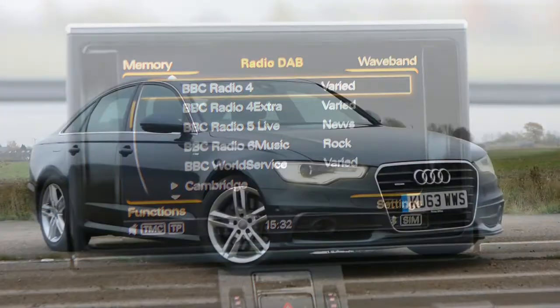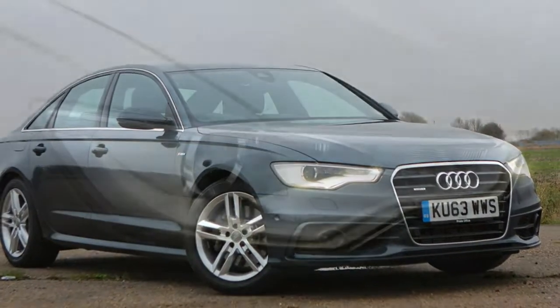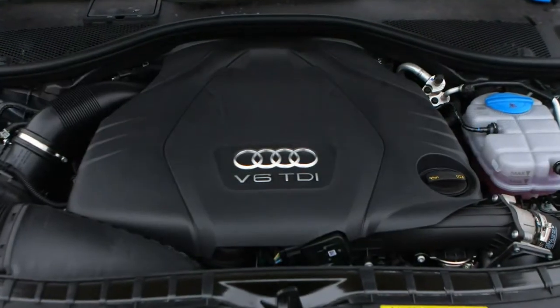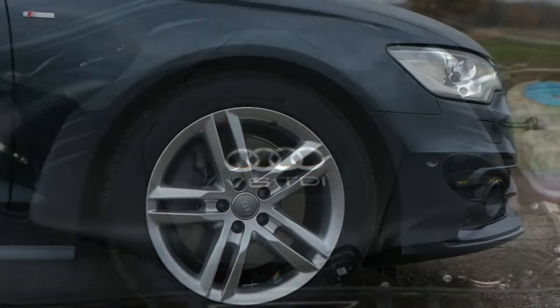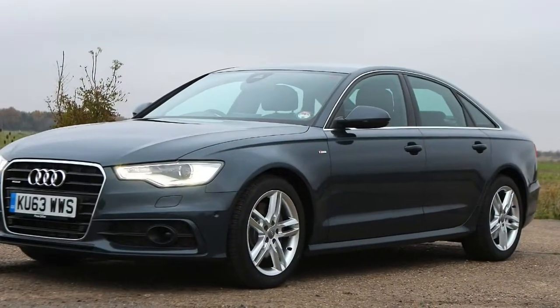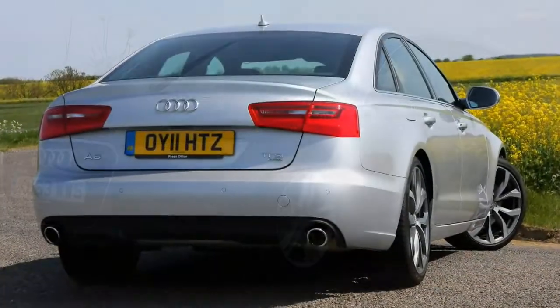High-performance S6 and S6 Black Edition models can be found. All A6 Saloons feature ESP, 6 airbags plus a tire pressure monitoring system. A start-stop system is usually included effortlessly. Models.